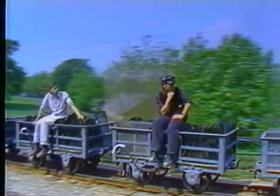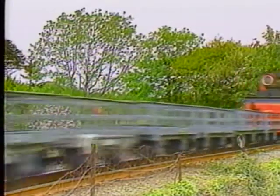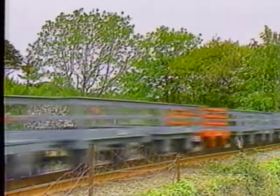In the past, the fully loaded slate wagons ran the full 13.5 miles down to the harbor at Porthmadog by gravity alone, controlled only by brakemen. Once unloaded, the empty wagons were hauled back to Blaenau Ffestiniog by horses.